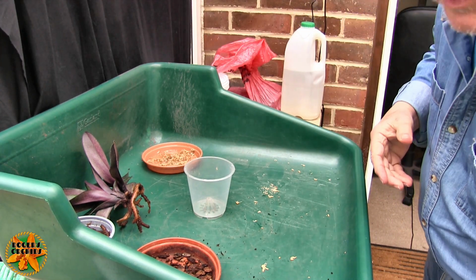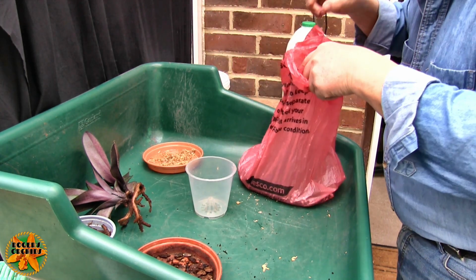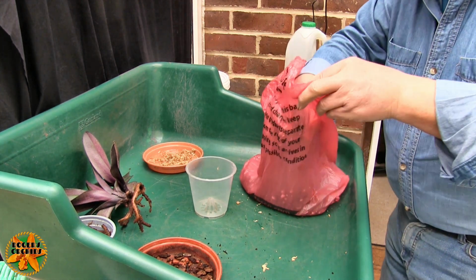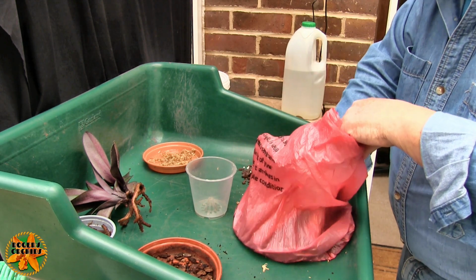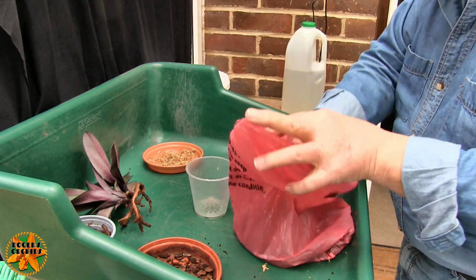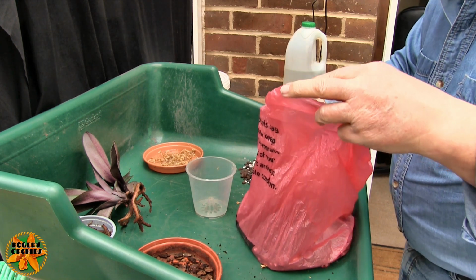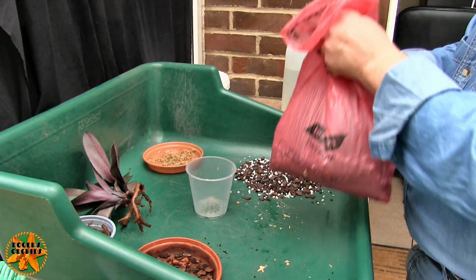So let me just get the moss out of the way. We won't know, it's only a small amount. Now this in here is a mix I made up a while ago. There's nothing wrong with it. It's basically small bark and some perlite. Well, this was mixed up for another reason. So this is basically the media I want to use, and that's more than enough.